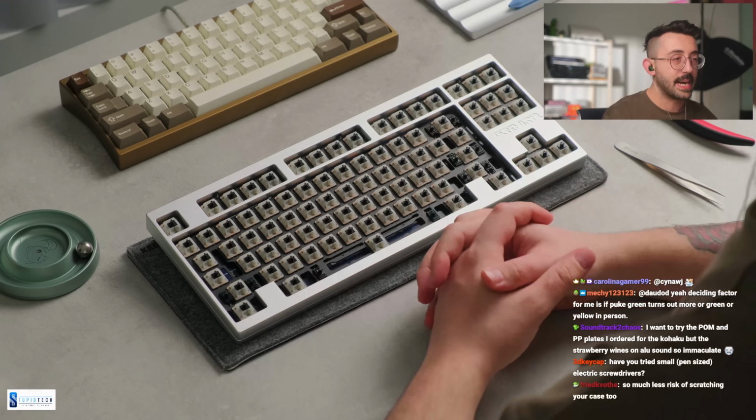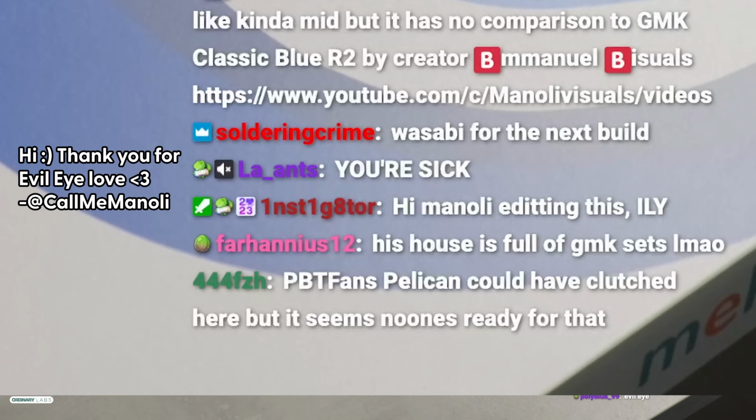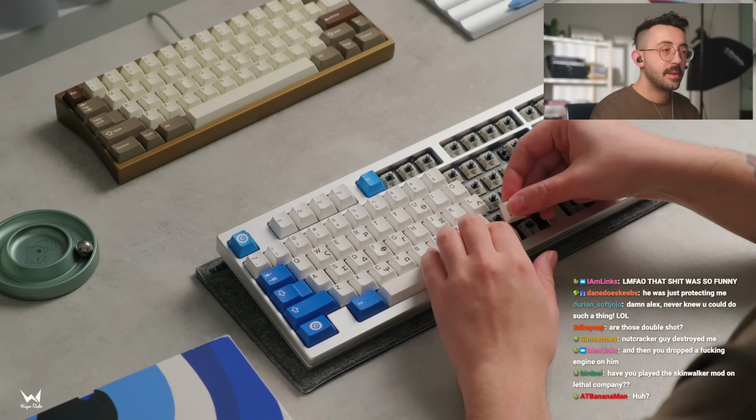Now, I don't know what keycaps to use. Thinking Evil Eye, you guys are right. Evil Eye is a sick pick for this. Let me go find where I put it. Looking good already? Yeah, this is a good call.